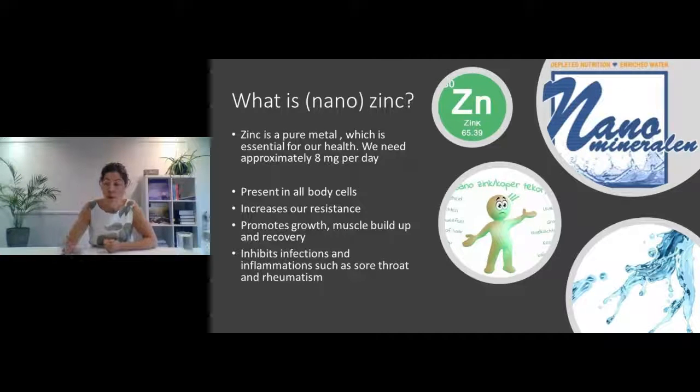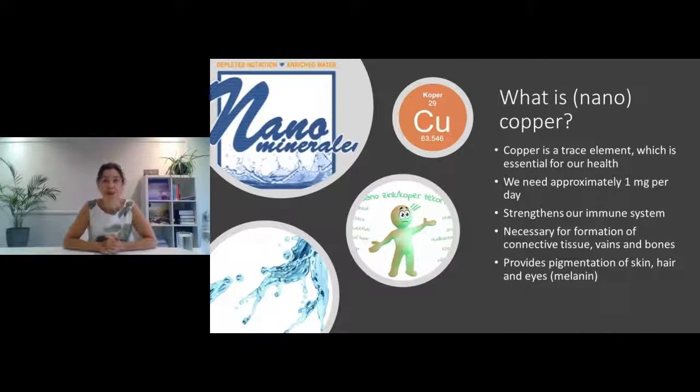And also copper plays a role in that. So what is nanocopper? Nanocopper is, well, here I on purpose put a different name because it's a trace element, to make it a little bit more difficult, just to go over these terms, as a lot of people have mix-ups with those.